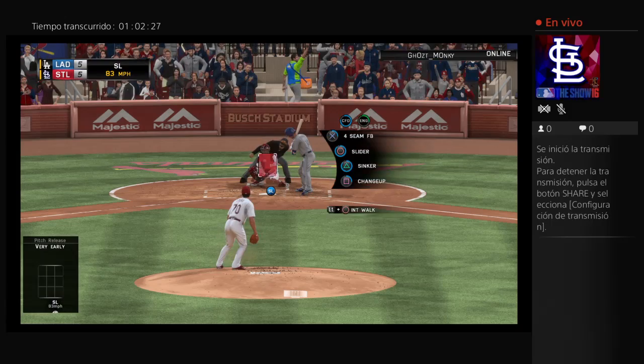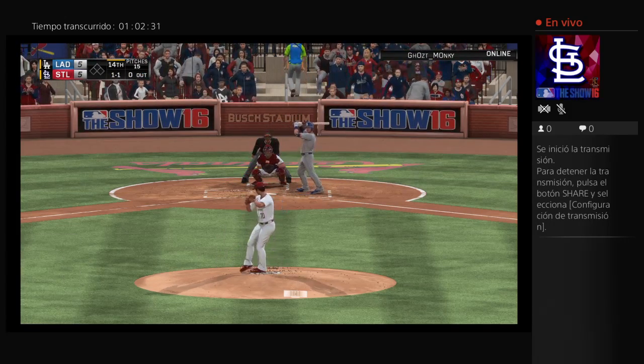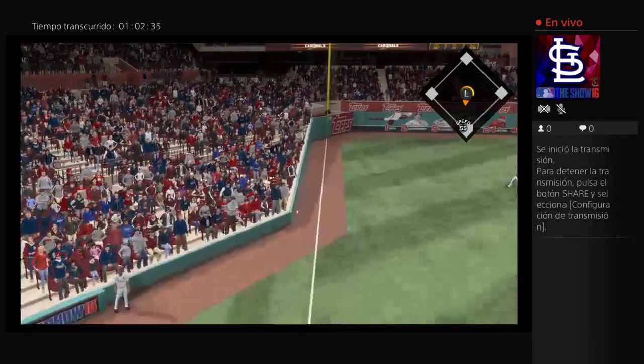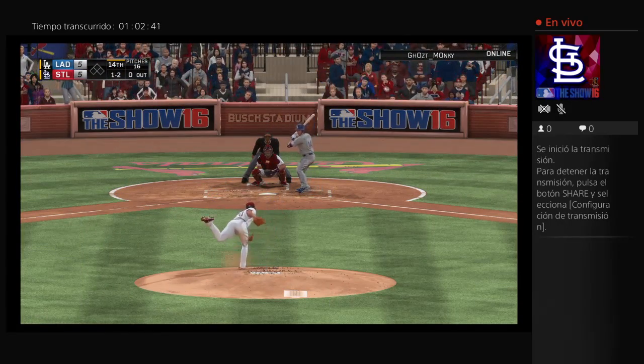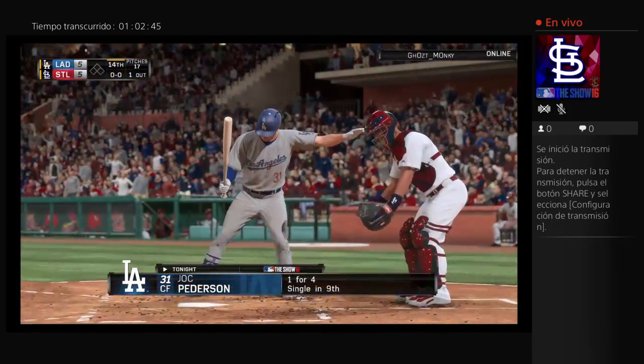And a pitch in the dirt as he lays off. It's 1-1. Swing and a liner, but this will be foul. Swing and a miss on the fastball, and that's the first out.